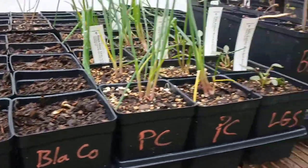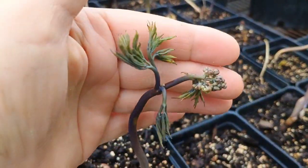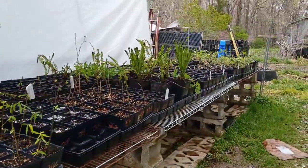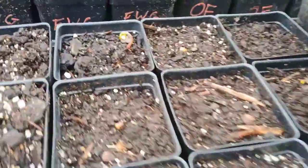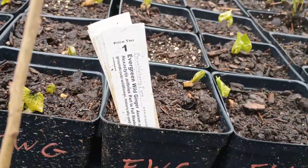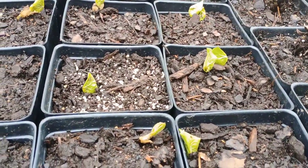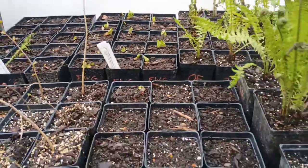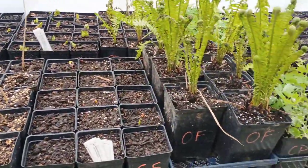Black cohosh, blue cohosh. That blue cohosh is really cool. Look at the little guys coming up there with the purple stems. We've got some golden seal. Sorry, I'm jumping around here, but I wanted to show you the new stuff. There's a little baby golden seal coming up there. Some evergreen wild ginger. So this is very similar to the more common wild ginger that we have on the tables, but it has a slightly different shaped leaf and supposedly stays evergreen. I don't know. That's not one that we've had before.